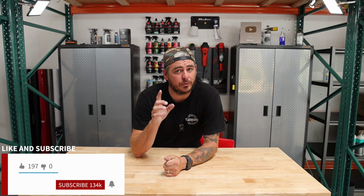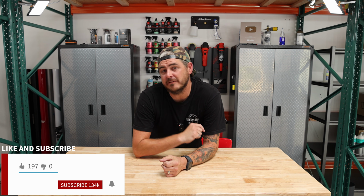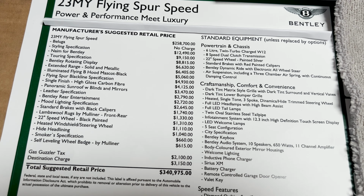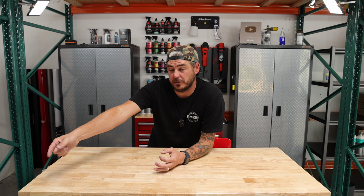So you just got yourself a brand new car and you're wondering, does it really need a detail? Well, in front of my shop right now, I have a brand new 2023 Bentley Flying Spur. This vehicle retails for $340,000 as it is spec'd. And this thing just came from the factory, straight to the dealership, and then from the dealership straight to me.